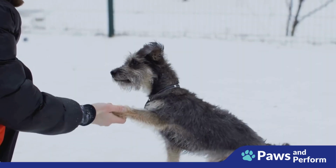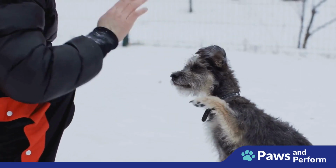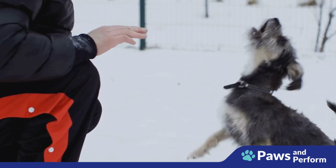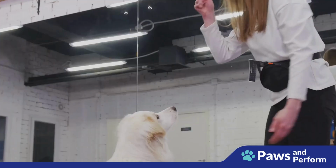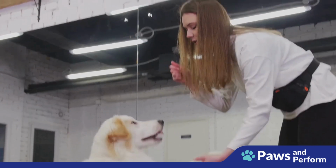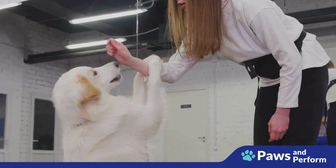Now, let's move on to the initial steps of the training. Start by having your dog sit or stand in front of you. Make sure you have their attention. Hold your hand up, palm facing towards them, and clearly say the command, "Wait." This hand signal and verbal cue will become a recognizable signal for your dog to stop and wait.